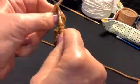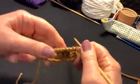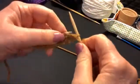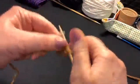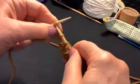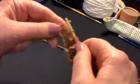And you keep doing that. You'll see very soon that our brioche is starting to form. You can see just there it's starting to form. I probably could have gone down a needle size on this one, but no matter, because I like it to be fairly squished up. And you will get into a rhythm with this once you get the hang of it.